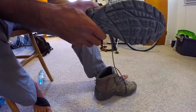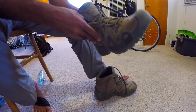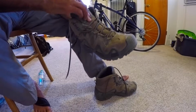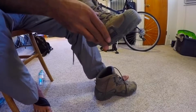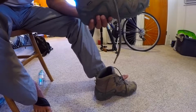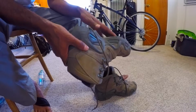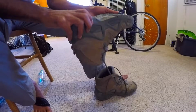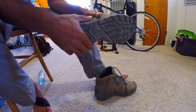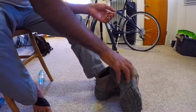And I was saying this was going to be a quick talk. These are amazing boots if you are looking in the market for mid-size hiking boots that are not too costly or cheap. These are something you might want to consider. These are Lowa Zephyr Gore-Tex hiking boots, and I would definitely recommend them.